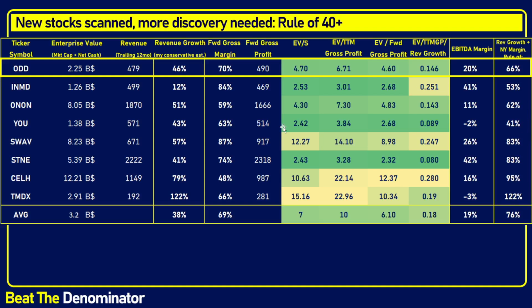So let me just get started. Talk to you about each stock, as I always do, why I like the stock. So the first stock that I want to talk about is Oddity. Oddity is an Israeli company operating in the US, and they have these new brands that are driven by social media and by big data.